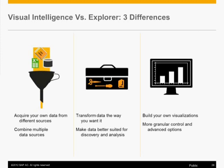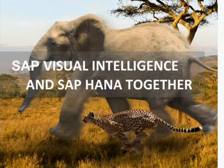With Visual Intelligence, with a little bit of limitation compared to a full ETL, you can do a lot of it with the business user in mind. The person that knows the data, that understands the data, can do this transformation, this manipulation, and send it to Explorer. And one of the really important subjects now is SAP HANA, the in-memory aspect. Visual Intelligence works very well with SAP HANA.